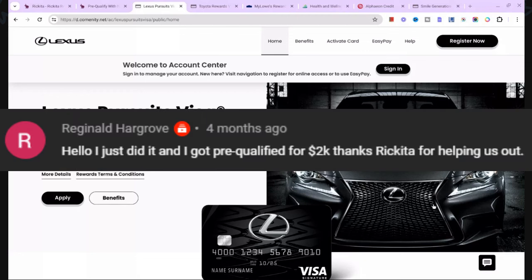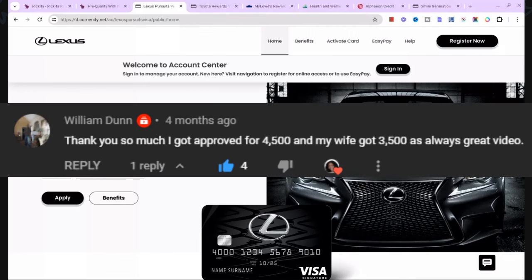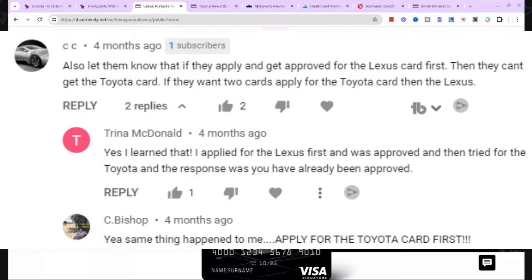The Lexus Pursuits, this person said that they pre-qualified for 2,000. This person said that they were able to get approved for 4,500, and then a wife got 3,500, and that's for the Lexus Pursuits. And then it was one more. Here you go, right here.